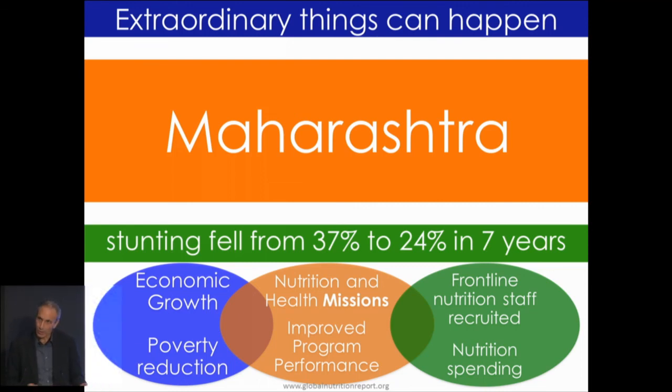And we did a case study to say why was that, and it's actually a series of rather modest improvements, but critically across the board. So not in just one area, they were across the board. So in poverty reduction, some kind of average poverty reduction rates for India. So not higher than average, but not lower than average. The state declared a nutrition mission, which is when the chief minister, the head of the state, says, we are going to provide a special fund, special administrative procedures to make nutrition improve rapidly over the next 5 to 10 years. They improve program performance.